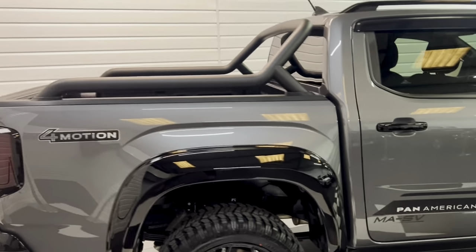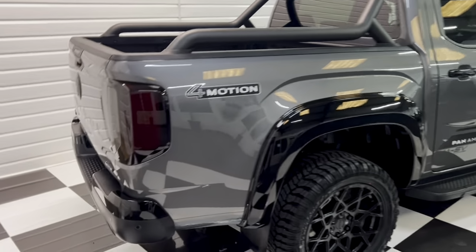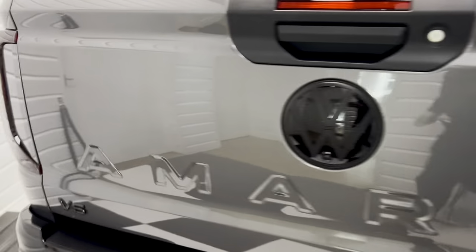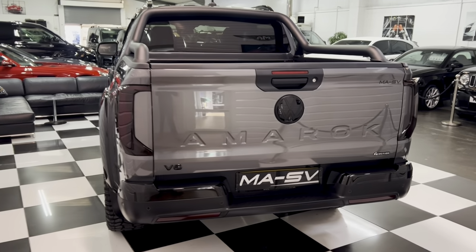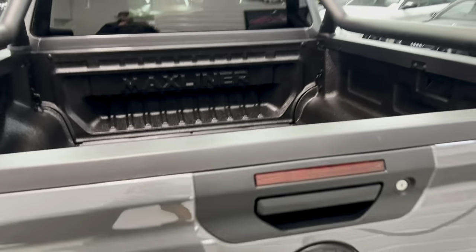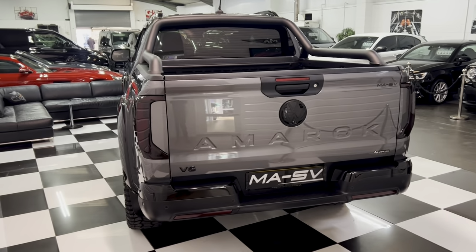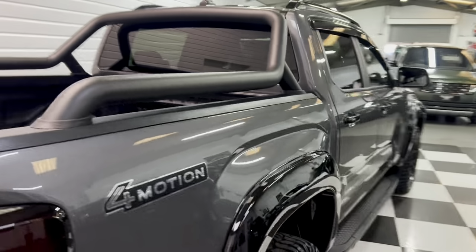I'm just taking down to the rear here. So matte black rear sports bar, 4-motion wing badging, got the tinted rear tail lights, black rear bumper, gloss black rear badge, full load liner in the rear, power point there, lashing points all round. If you do require a roller shutter, canopy, tow bar, we can supply and fit a lot of additional accessories, so please just get in touch, whatever you need.